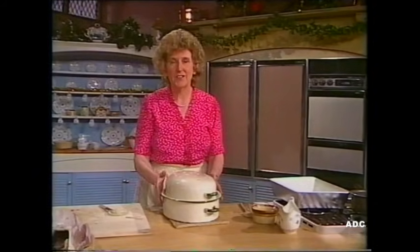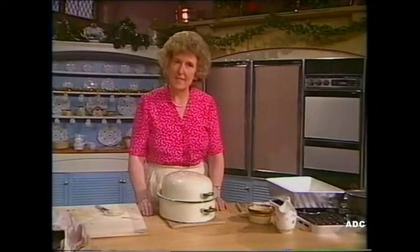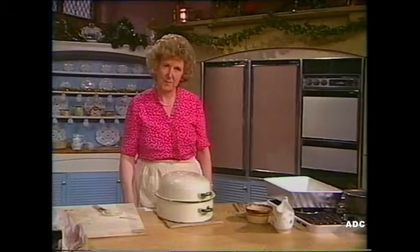Now from the bird, which is ready for the oven, we'll jump a little bit and start with the gravy to go with it.